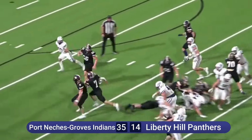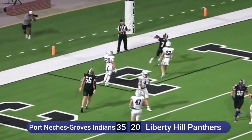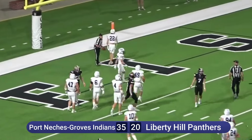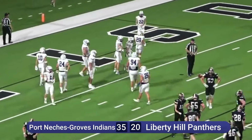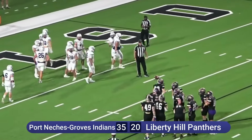Toss to Pitchford right up the middle. He has a hole. Gets the outside. One guy to beat. End zone. Touchdown, Panthers. Jack Pitchford gets into the end zone for the 20-yard touchdown. Panthers put up six. PNG still leads 35-20. And after that touchdown, that'll lead us to the end of the third quarter. PNG leads 35-20 going into the fourth.